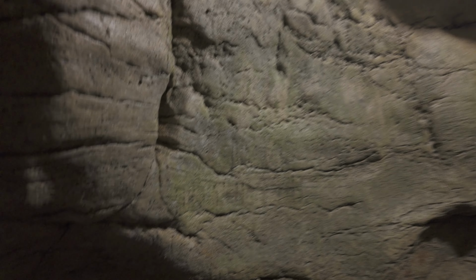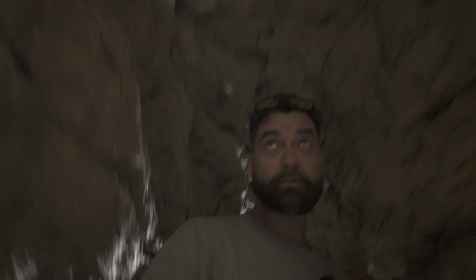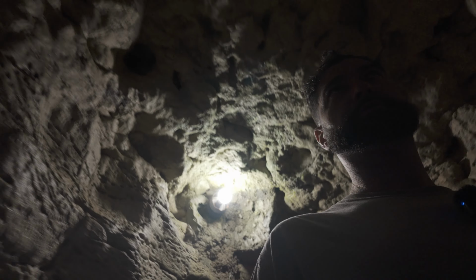That was total darkness. Here we have some green algae growing from the light. Pretty cool little walk through here. It's like perfect height. Wow, the roof is really smoothed out right here. Then you can kind of see where the water must have been flowing around at one time here.